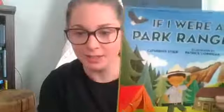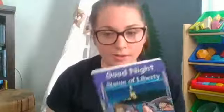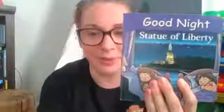I have a spoiler alert for next week for my loyal people tuning in here. This book right here, If I Were a Park Ranger. We're going to talk all about the different jobs in the National Park Service. Aside from just being a museum curator, there's a lot of different things that you can do. And we're also going to read Goodnight, Statue of Liberty. Did you know that the Statue of Liberty was a national park site? It is. And we're going to get to know the statue a little bit better next week.